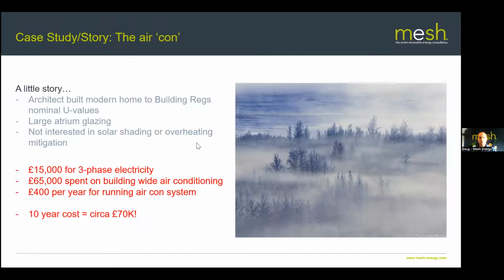It was very expensive. They needed to upgrade to 3-phase electricity to get the air conditioning system in. They were having heat pumps, big tick, but the aircon system tipped it over into 3-phase. So they needed 100 amps 3-phase to this property. They spent 15 grand getting 3-phase to the property. They spent 65 grand on hidden aircon. It wasn't like a hotel room, a bolt-on unit above the door; it was a proper professional aircon system.